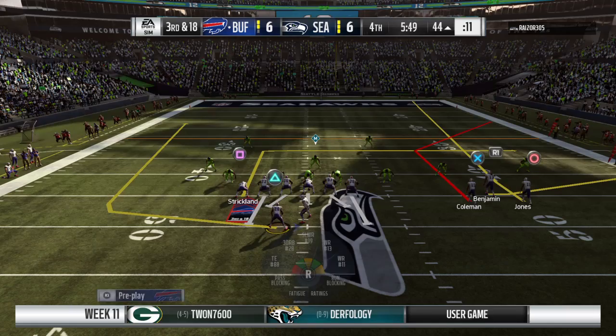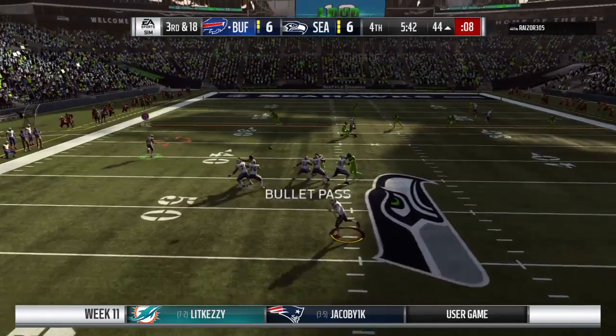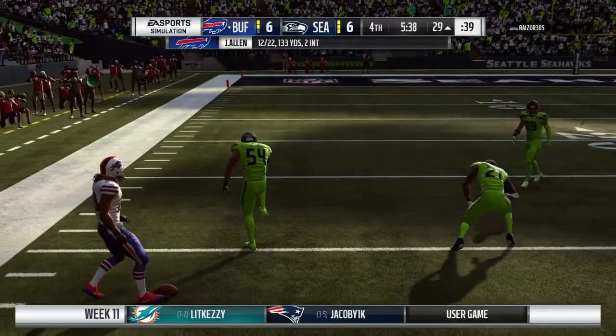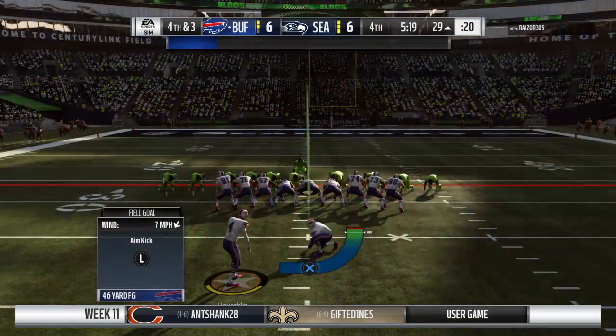All right, now, lucky 56. Lucky 56. Operating from the gun, Allen. And Cook has it, left side. And he'll work it inside the 30 to the 29-yard line. 14 yards is the pickup there, but it'll still lead to a 4th down.